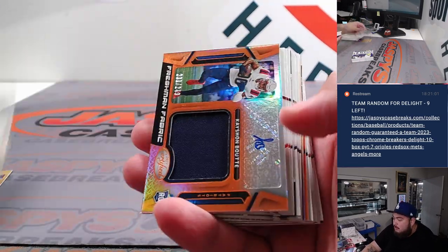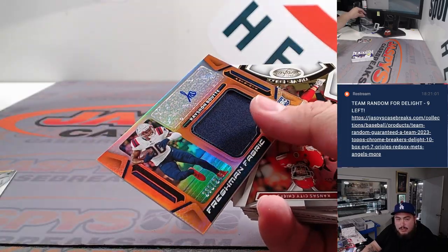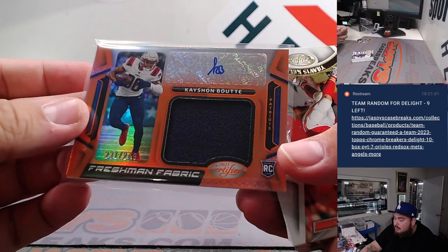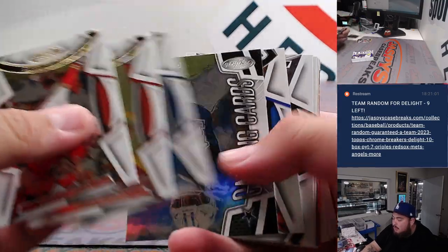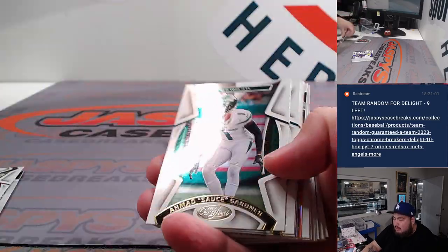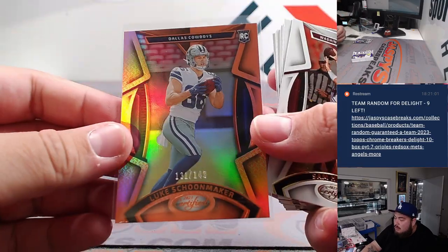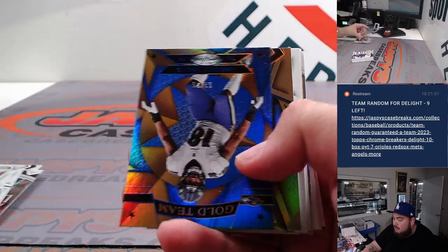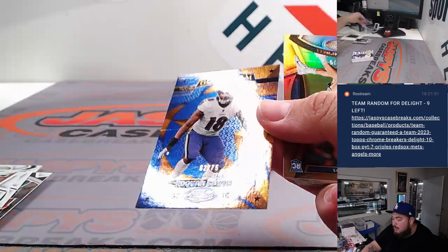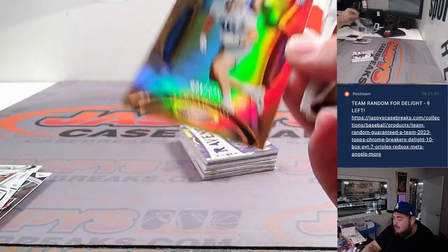All right, here we go. First one we got here is a Kayshon for the Patriots, which is going to Western. A little patch autograph to 249. Little Herbie to 349. Luke Schoonmaker to 149. Got a gold team right there of Roquan Smith to 75. And then we got a Jack Campbell to 275 for the Lions.